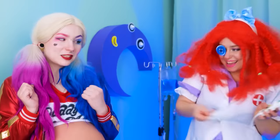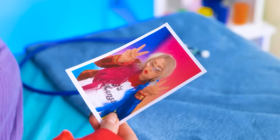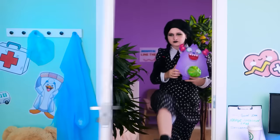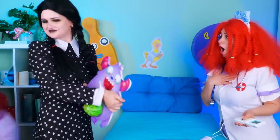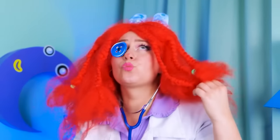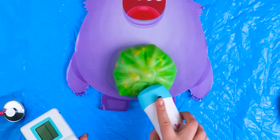Picture, gimme, gimme! There you go! Oh, look at her! She looks so cute! I need to see a doctor. You're done. Help! Check her. Looks like you're pregnant. I'll do an ultrasound to be sure.